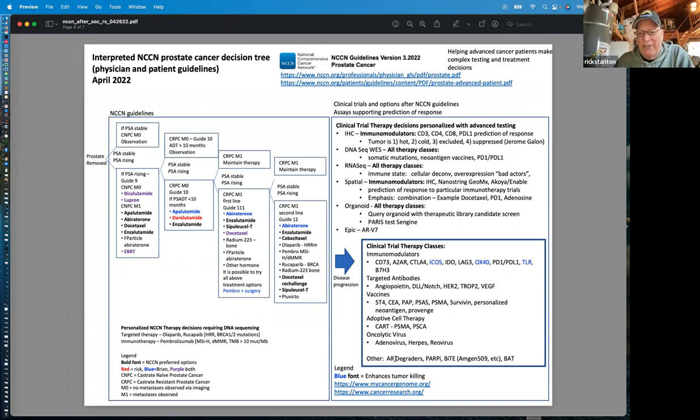And then there are androgen receptor degraders and some others, which I put down as miscellaneous. So here are the clinical trial classes, maybe not complete, but at least a decent overview. And I think the most hope for me, given the knowledge that I have, is in the immunomodulators.